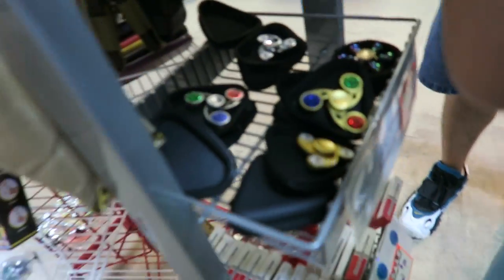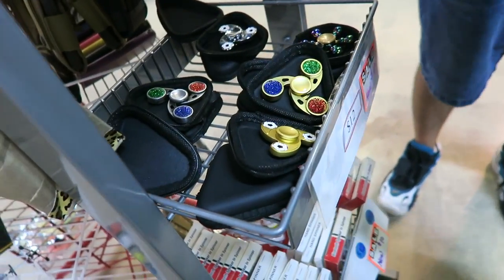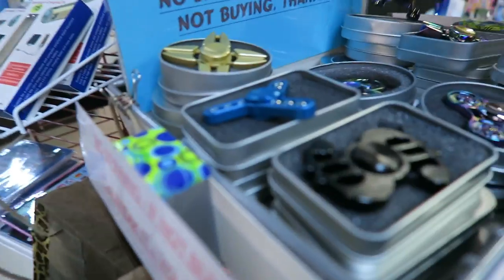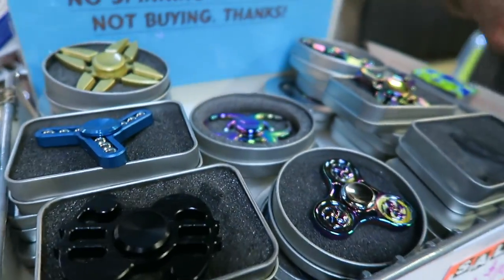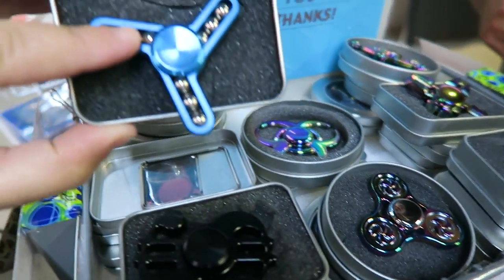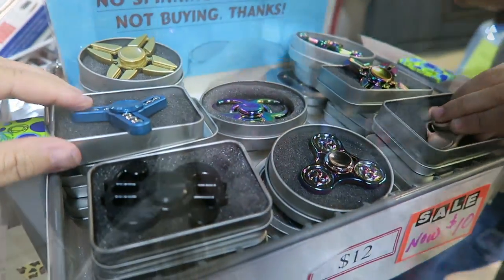Oh, look at those fidget spinners. Look at this. Those are cool. Good, how are you? Benjamin. They're pretty cool looking. I like this one. This is neat. They're better than the ones I have. Look at this.